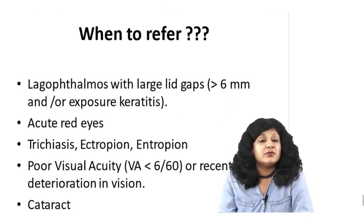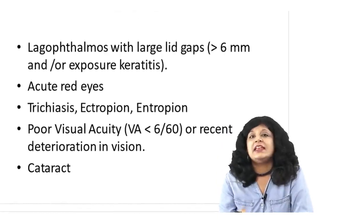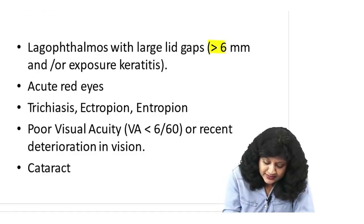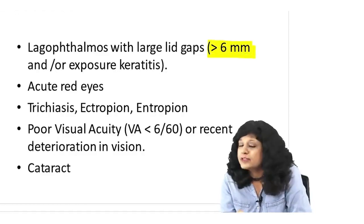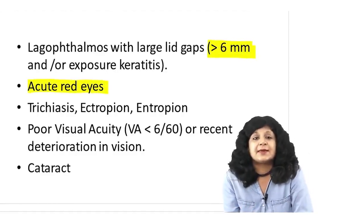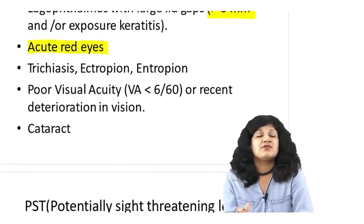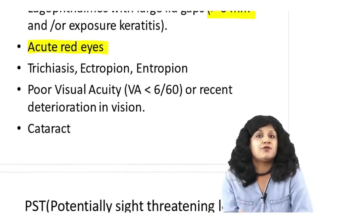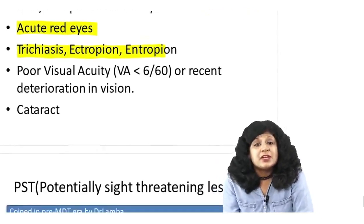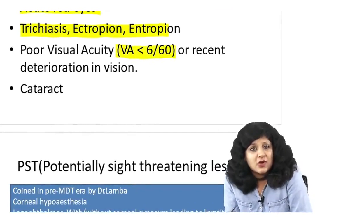Now, an important question: when should you refer this patient? For lagophthalmos with large lid gaps, when it is more than 6 mm, it is time to refer the patient. Or if you have an acute red eye and you fear scleritis or episcleritis. Or when the patient requires surgery for trichiasis, entropion, or ectropion, that means lid deformities. Then if the patient's visual acuity is less than 6/60, you have to refer.